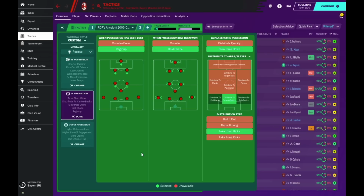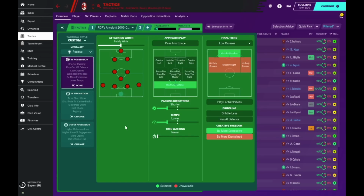The two wing-backs will be pushing up higher up the pitch, giving the central backs and the deep line playmaker angles and options to play the ball. We'll be using a slow-paced down instruction just to have a little bit more control of the ball when building. In possession, we've left the attacking width on fairly wide. I could have knocked it down a bit to fairly narrow, but I will leave this on fairly wide, as this just gives my team and my important players like the regista and the advanced playmaker some space to play and to express themselves.